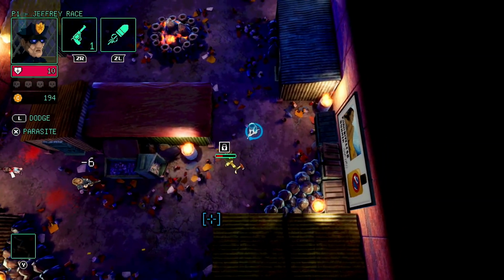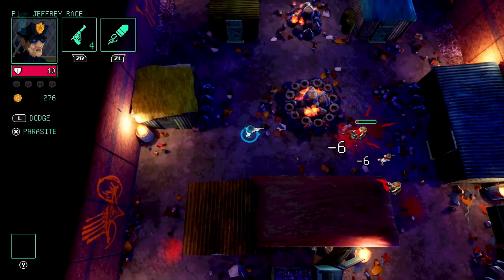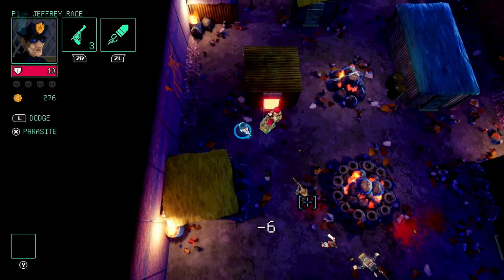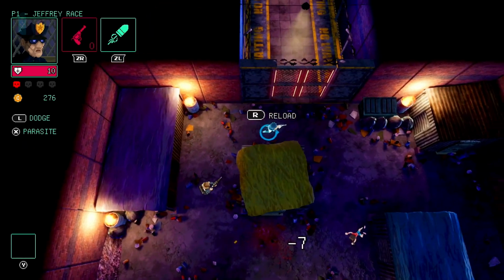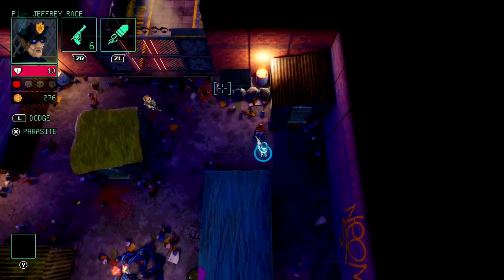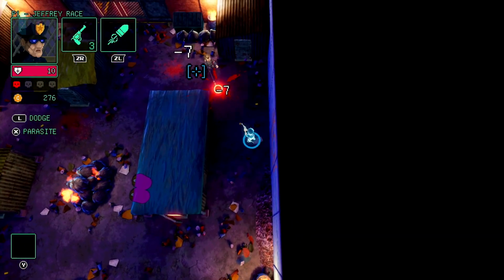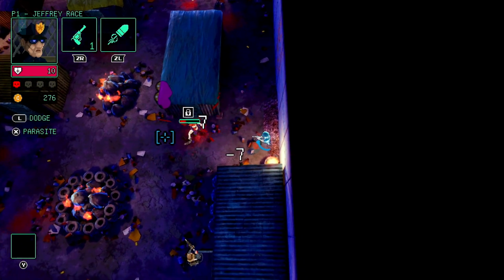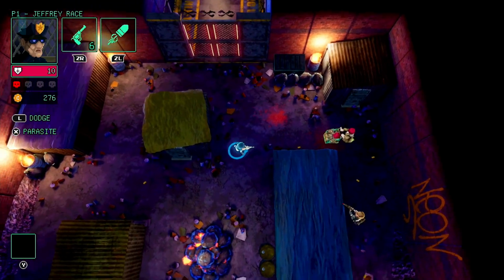So at the moment, I've jumped into Jeffrey Pace, was it? But basically, I've jumped into his brain, and he's a cop. So I take on the attributes of the cop. I can do cop things. I've got a gun that needs reloading, and you basically need to clear the area of the baddies, and at any time you can jump out of your host body.